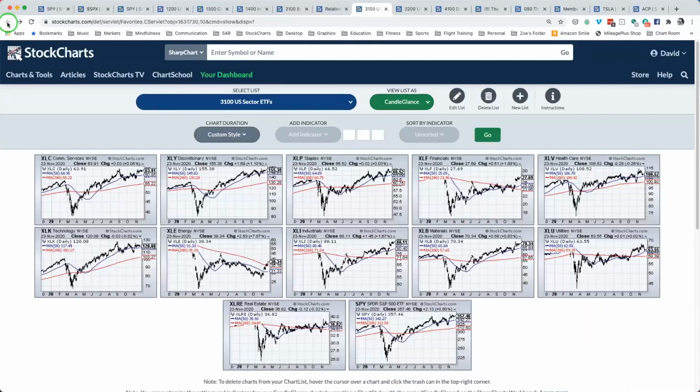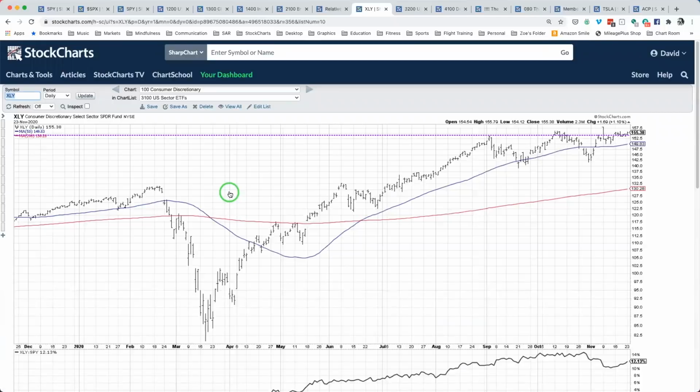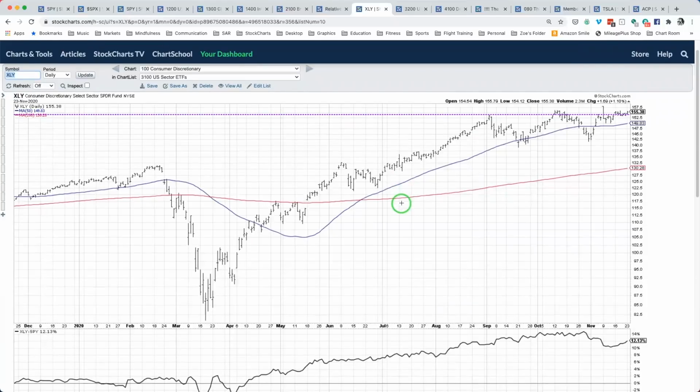Just one last thing I wanted to talk about. We talked about energy. We talked about financials. I did want to talk about consumer discretionary. It feels like other sectors have started to impress, and things like the late cyclicals have really emerged in a position of strength, but don't count consumer discretionary out.